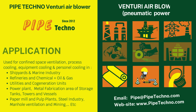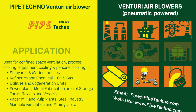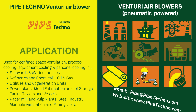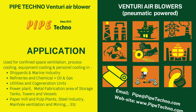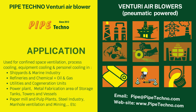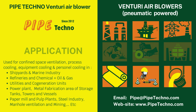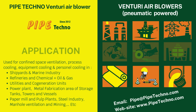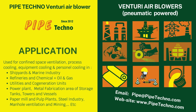Application. Used for confined space ventilation, process cooling, equipment cooling and personnel cooling in shipyards, marine industry, refineries and chemical, utilities and cogeneration units, power plants, metal fabrication areas of storage tanks, towers and vessels, paper mills and pulp plants, steel industry, manhole ventilation and mining, etc.